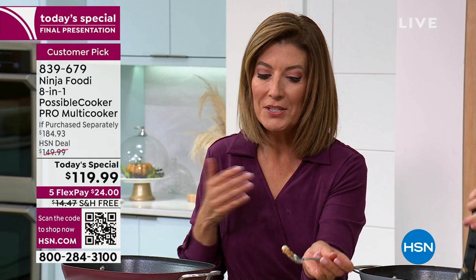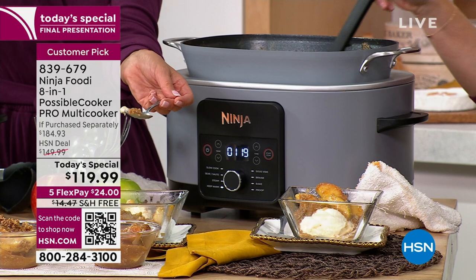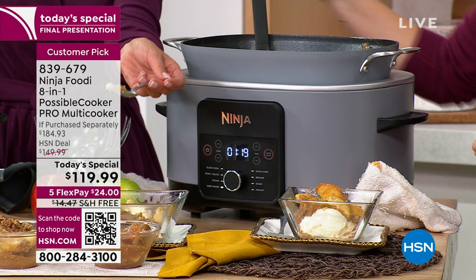But this is such a great gift to give someone. It also feels so good to make a meal and share it with others. Maybe you're bringing a meal to someone you love or someone you care about or someone who can't cook for themselves. This is the easiest way to do those big pots, do the soups, the stews, the chilies, the pastas, the pot roast, the pulled pork. It's everything, and it makes every single meal every single way.